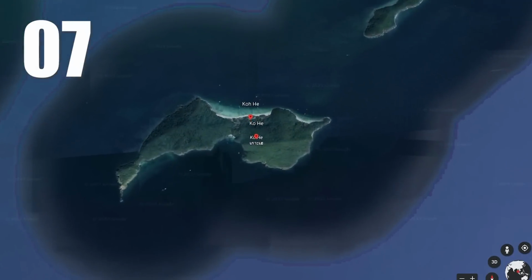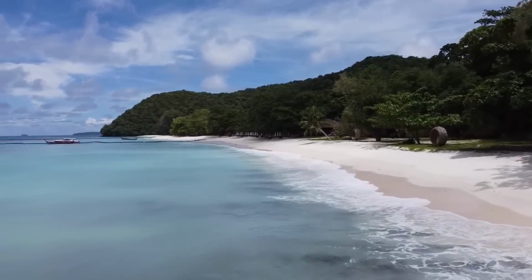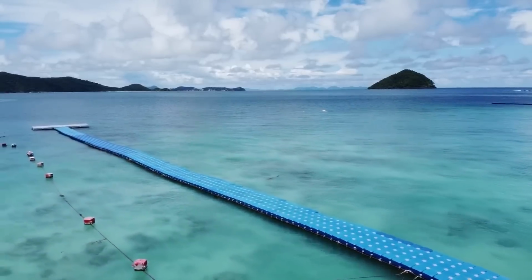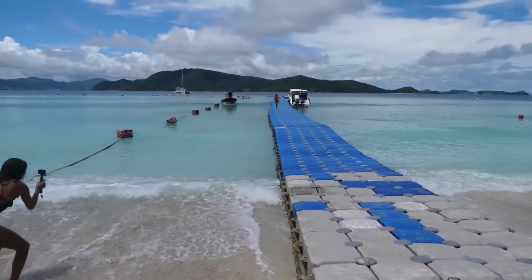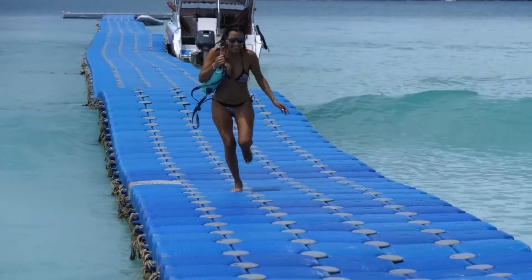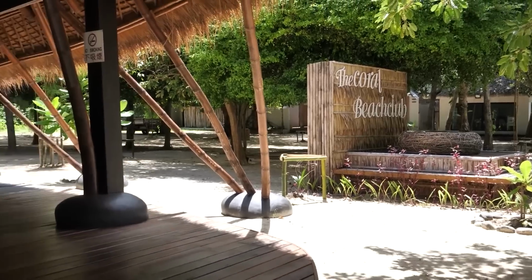Heading down south is Koh He. The island caters to day trip tourists, but if you can find it on a slow day, it's an absolutely beautiful place to spend the afternoon. There's great swimming and snorkeling right off the back of your boat. When the swell wraps around on their dock, it can make things a little bit interesting. The food at the beach clubs is average, but the views and the beach are absolutely stunning.